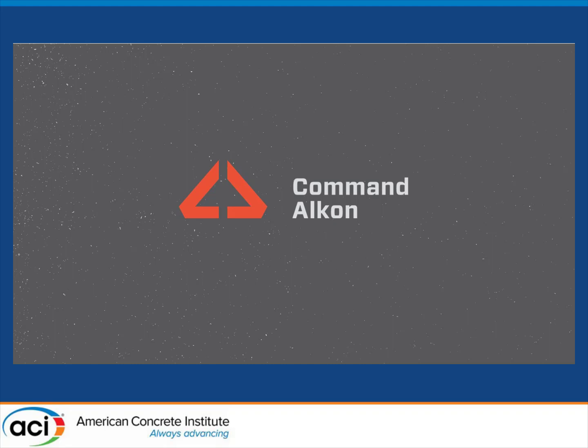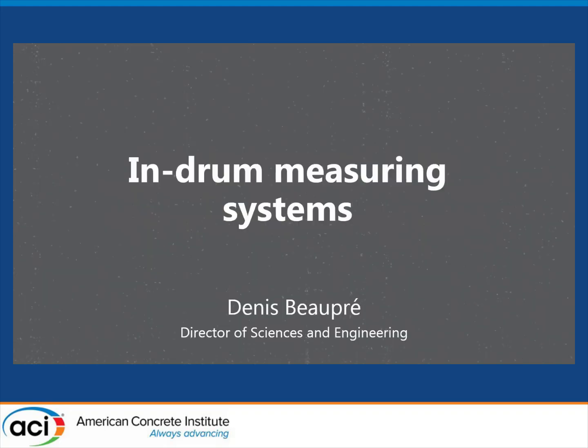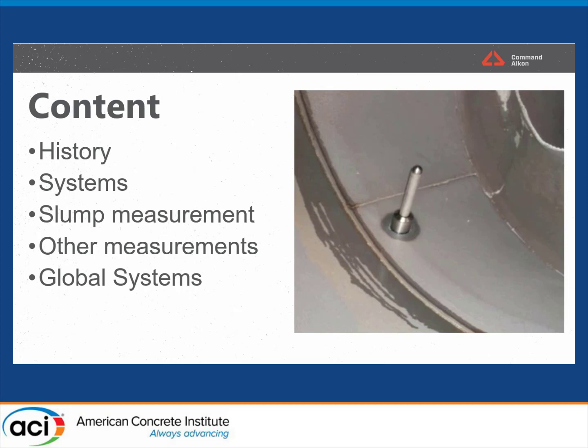I'm going to introduce you to, maybe not an introduction for everybody, the in-transit measuring system. There are two main ways to do that. I want to do a little history of these methods. I will use patent examples. I'm not quoting any paper because I decided to do it this way.